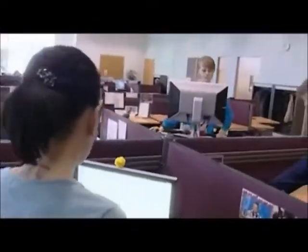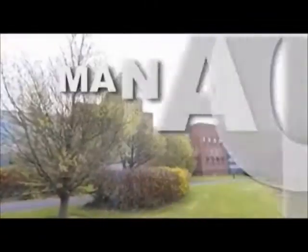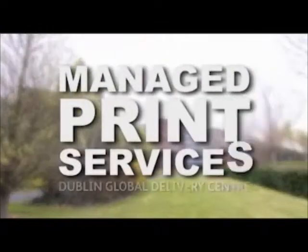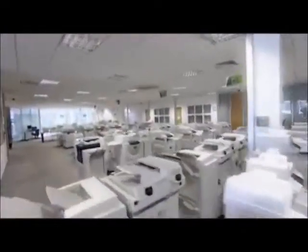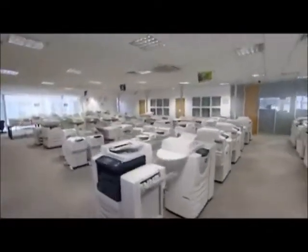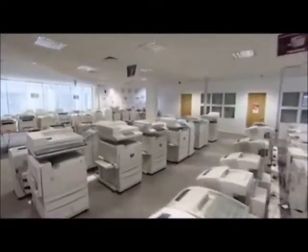The GDC is a complete service for customers. We can manage your big devices, your small devices, we can manage Xerox devices, non-Xerox devices. This is a complex and highly sophisticated operation. At the centre of it, as with all Xerox offerings, is the customer.